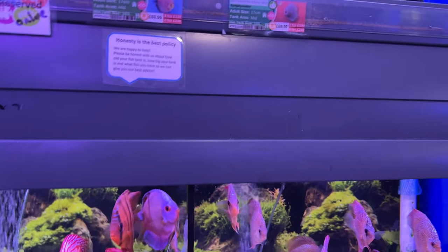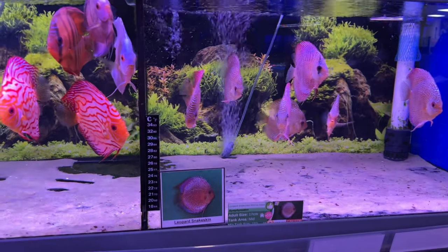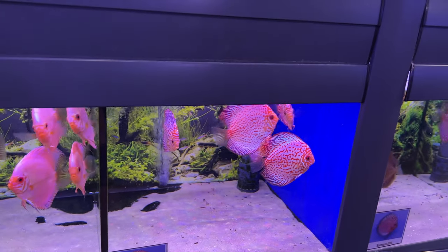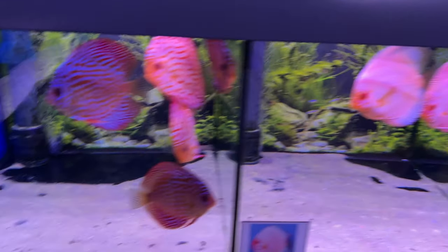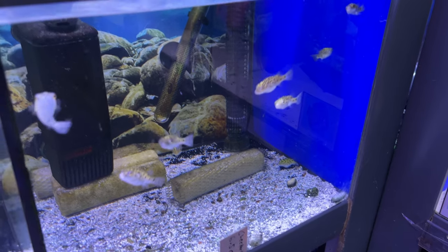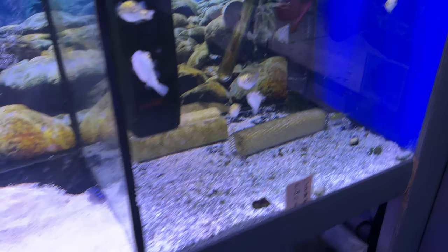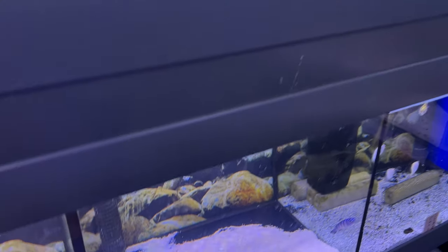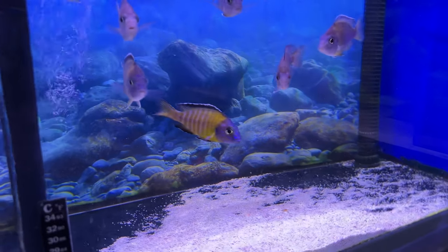Tanks spotless. Yeah. Glass clean. No marks. Not even run marks down the glass. Absolutely spotless. And a heck of a lot of variety to choose from. Yeah. Spotted puffers. A little spotted puffers. Lake Malawi cichlids. Yeah. Old peacocks.